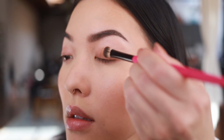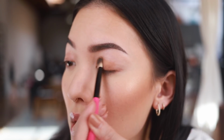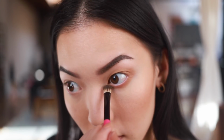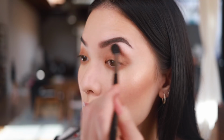I like to use a little bit of a fluffier eyeshadow brush to apply it. I just feel like it helps blend it all out. By the way, they all blend so easily and beautifully. I even feel like this is the kind of texture that you could just pick up with your finger, and if you lightly rock it back and forth, you could blend it up, no problem.